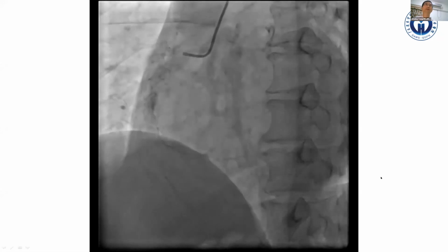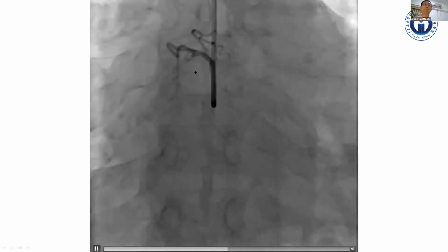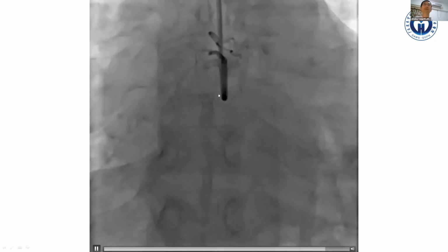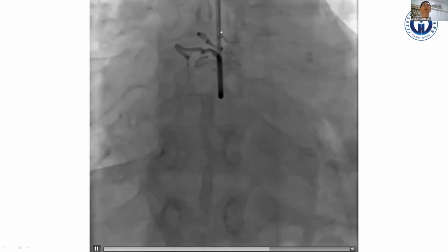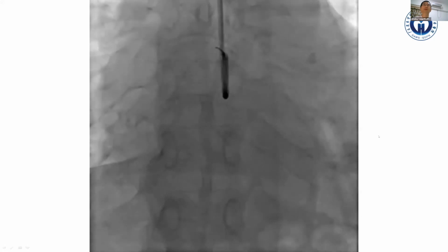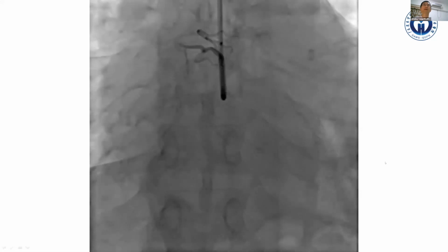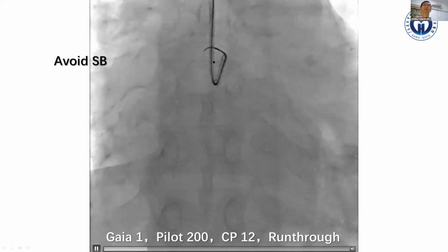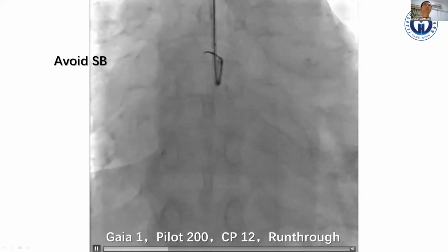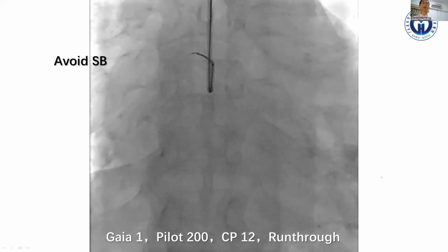Okay, this is the very careful analysis. With this view, I did the TV injection with the Corsair, also show some slides, what we mentioned, and with an AL1 guidewire, and microcatheter support. We select the guidewire first, then switch to kind of 200 Fielder XT-A curve, step by step.